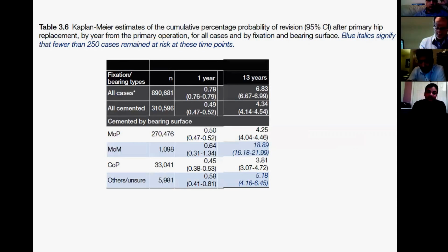So looking at the cemented total hip replacement, it has been a workhorse for surgeons for many years now.